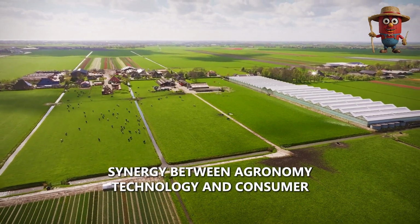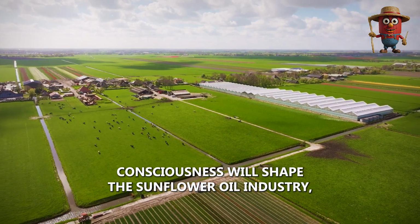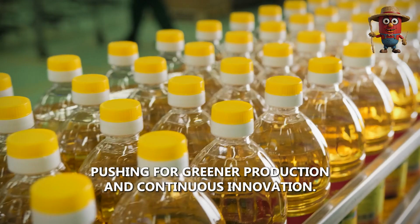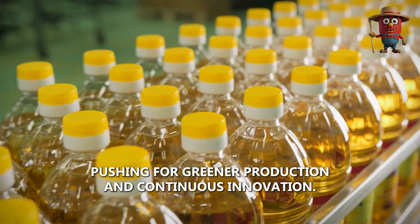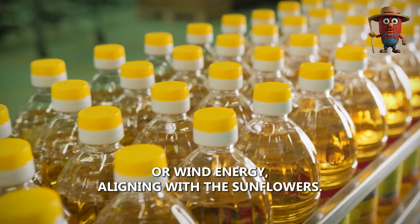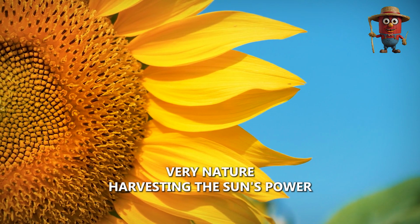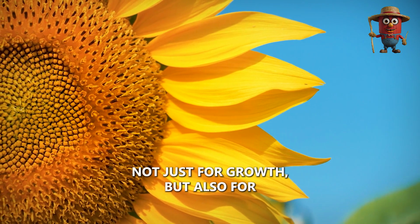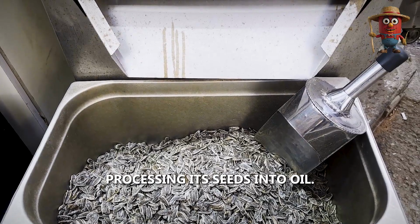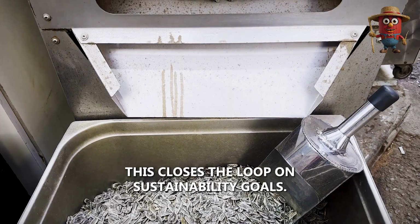In the future, synergy between agronomy, technology, and consumer consciousness will shape the sunflower oil industry, pushing for greener production and continuous innovation. Some modern refineries run partially on solar or wind energy, aligning with the sunflower's very nature, harvesting the sun's power not just for growth, but also for processing its seeds into oil. This closes the loop on sustainability goals.